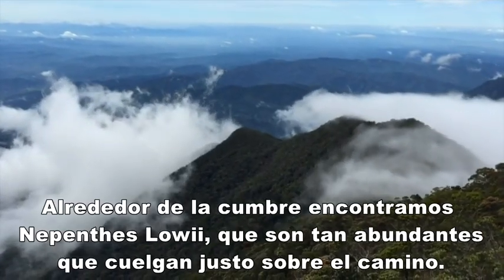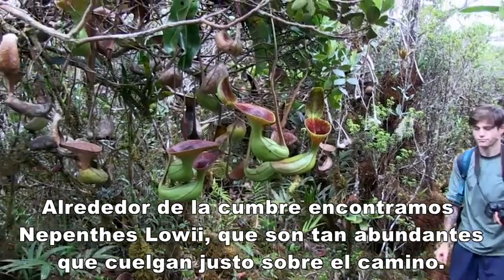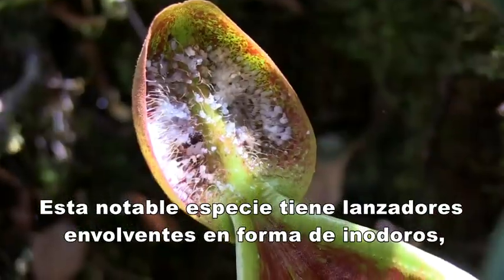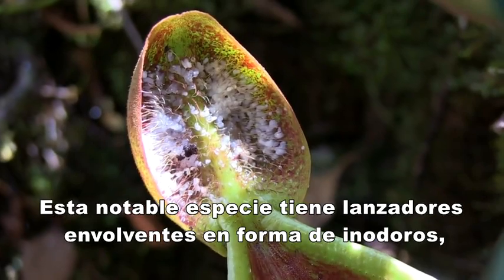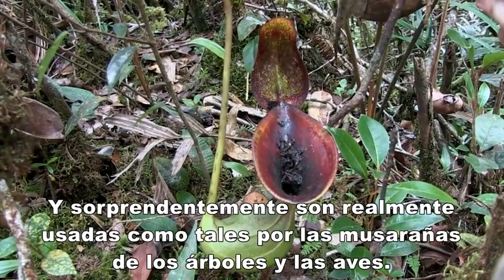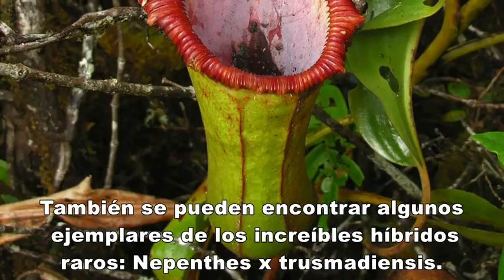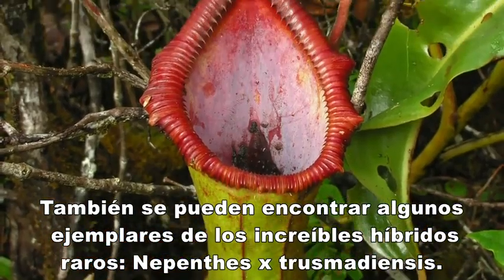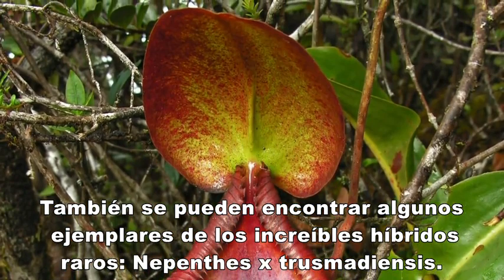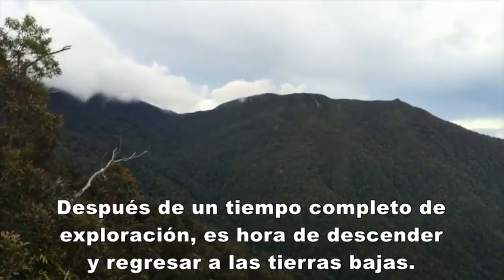And around the summit area, we find many Nepenthes lowii plants, which are so plentiful that they dangle right over the path. This remarkable species has evolved pitchers that are shaped in the form of toilets, and amazingly, they're actually used exactly for that purpose by tree shrews and birds. And if we're lucky, we'll find a few specimens of the incredibly rare and beautiful hybrid Nepenthes x trusmadiensis. After a full day of exploring, it's time to descend and return back to the lowlands.